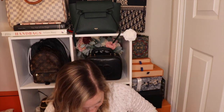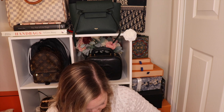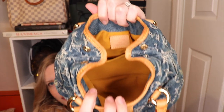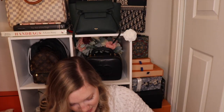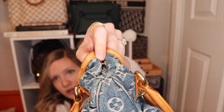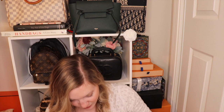Oh, and interior wise, let me show you guys this. I love this push lock handle. I think it's really pretty. The interior of this bag is a mustard color, which I think is really fun. And this bag does have the ability on the sides to make it smaller or bigger depending on how you're carrying it, what you're carrying it with. And this one is also a made in France piece.